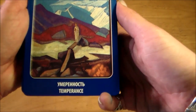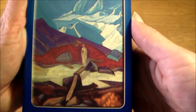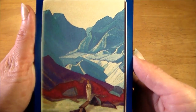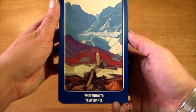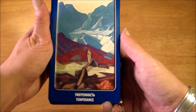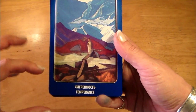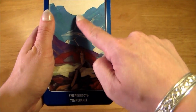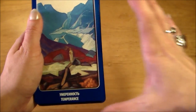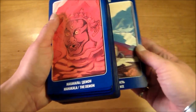Let me zoom in so you can see her there. She's going across a bridge, which works for Temperance, doesn't it? The name of the original painting, I believe, is From Beyond, and it's definitely zoomed in. There's actually another person, another woman, I think, sort of down here watching her walk across. But I love the way that they've recentered it almost. It's perfect for Temperance.